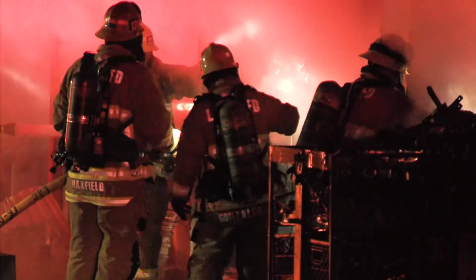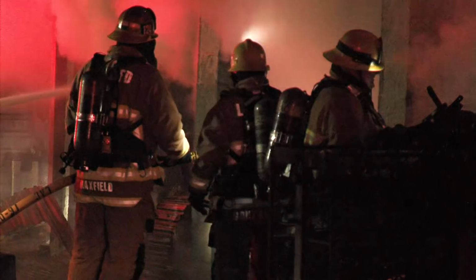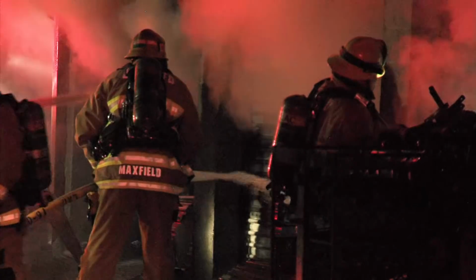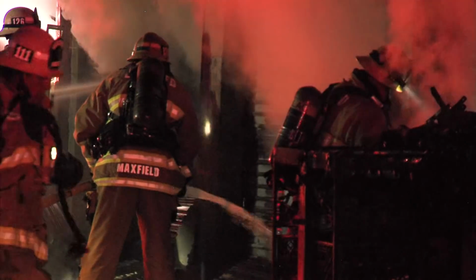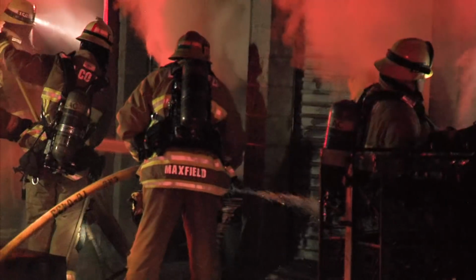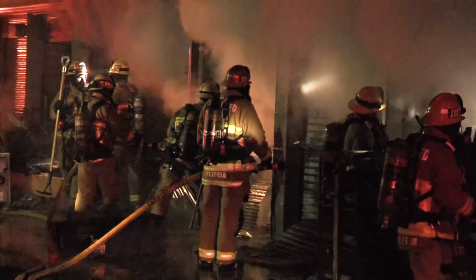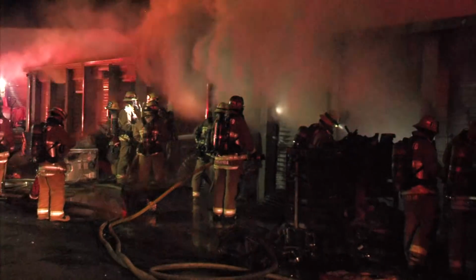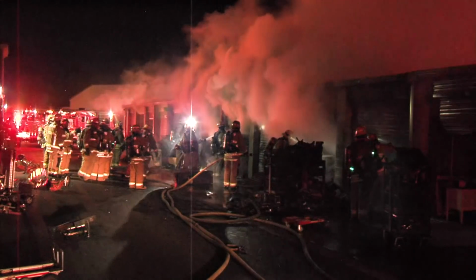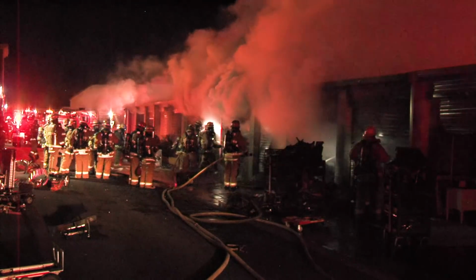You can hear engine 124 just to my rear, as well as engines 126 and a multitude of engines from both Battalion 6 and Battalion 22. They even brought the Battalion 6 backup vehicle to help fight this fire, to help run command. But I can tell you, a very, very fluid situation right now as smoke continues to billow out of these storage units. They're fighting the fire from both sides of the building so far.